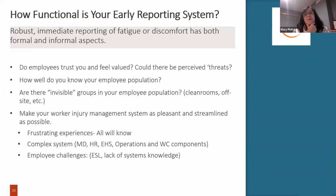Early reporting systems. Okay, this is vital, especially if we go back to that MSD pyramid, right? Make sure that employees trust you and they feel valued, and try to determine if there could be any perceived threats that would prevent them from doing that, such as a contract employee who is having discomfort, who really wants to become a permanent full-time employee, and they think that if they report, they're not going to get selected for that. I've had that happen a couple of times.